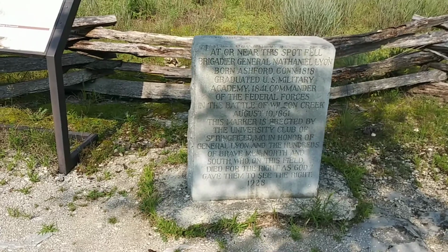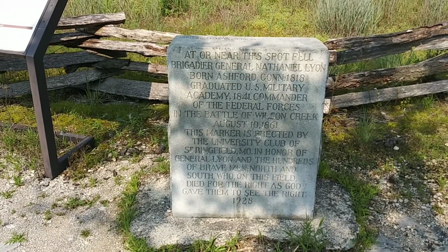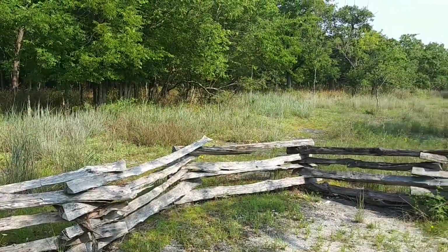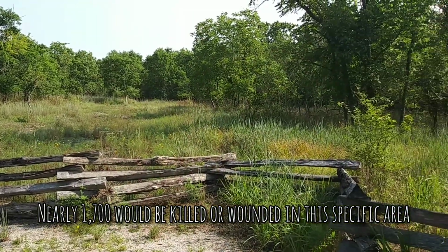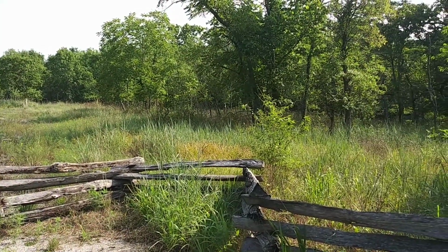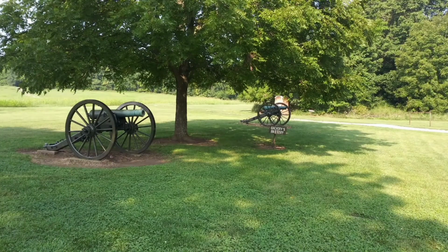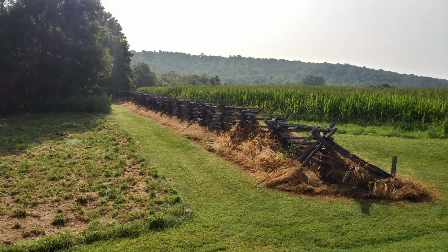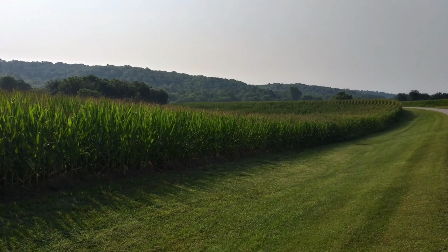Lyon was already wounded twice at this point, and worried that the day was lost, he attempted to lead a counterattack. This would be short-lived though, because he would be shot in the heart, and the charge would fall apart after his death. Major Sturgis, the highest-ranking regular army officer remaining, assumed command of the Union Army after Lyon's death. By 11 a.m., the Union forces had already repulsed 3 separate Confederate charges. Ammunition and men were nearly exhausted, so Sturgis retreated rather than risk a 4th Confederate attack.